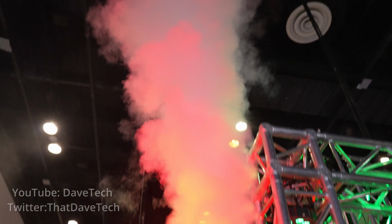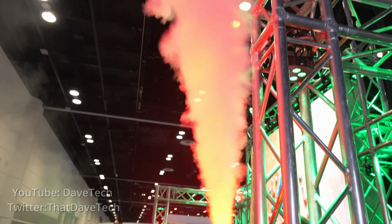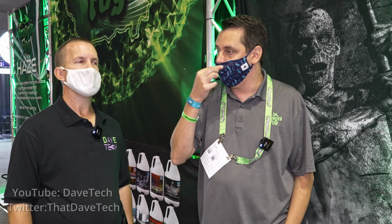Still does a heck of an output. And then that's the next thing. Okay, so we got that feature. Let's do a massive amount of output on fog machines. But if you don't want a massive amount, if you want to say, hey, I just want a little bit of fog in my graveyard, all our machines have the ability to be turned down and do less fog. Turned down for what? Exactly.